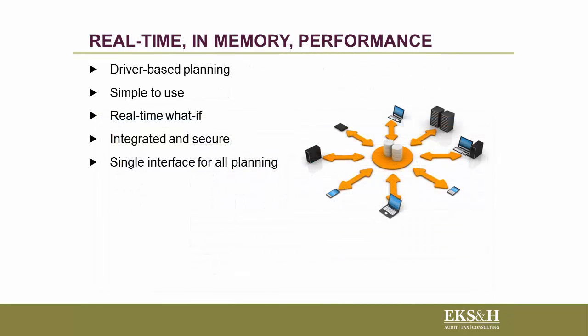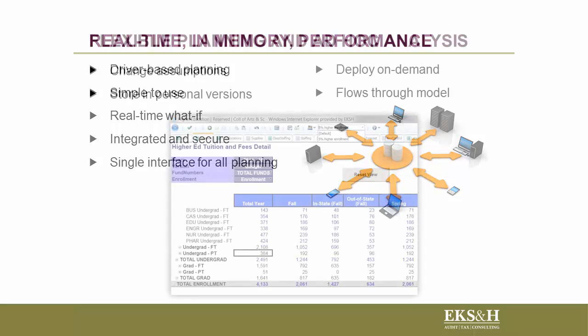The solution works from a single server. You're able to access it either through Excel or over the web, for example. And so in one place, all of your world here is brought into one place where in real time you can make changes, do the what-if type modeling that you want to do for best and worst case scenarios for your school, and again, bring all your users into one secure application.